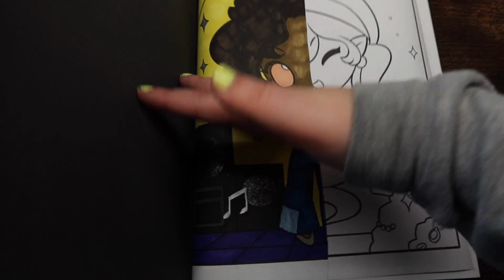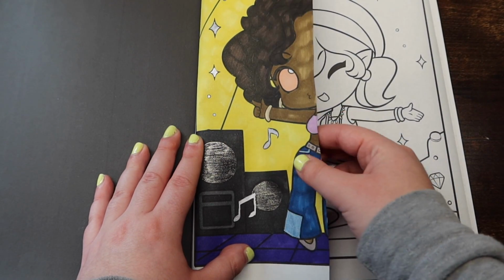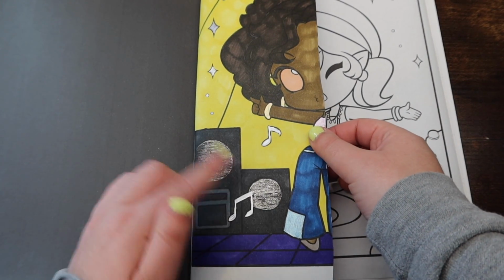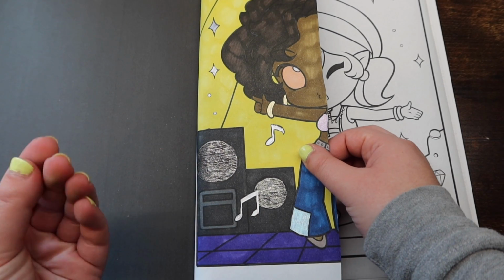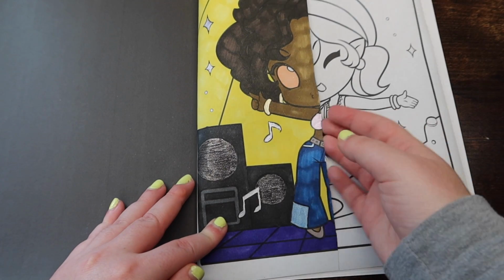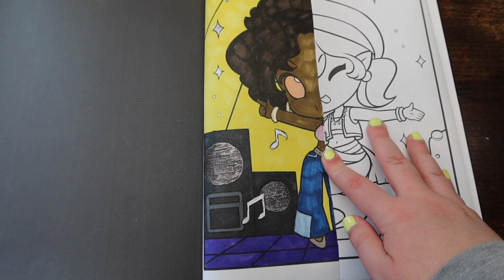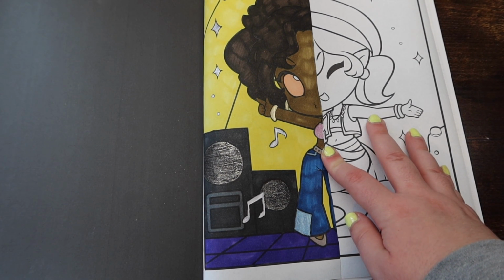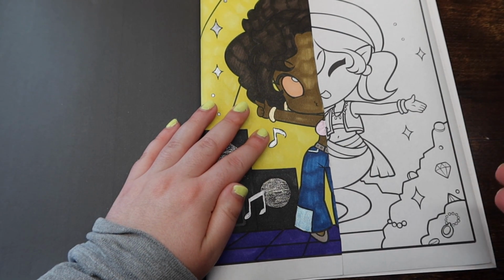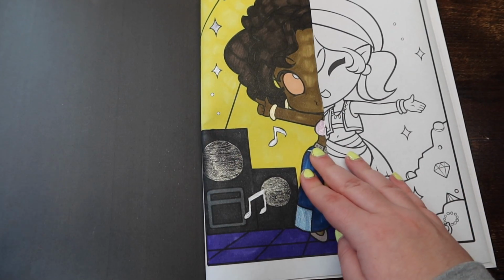So I did that page, and then I also did the disco gal. I actually really like how she turned out. I used Cali Art markers again, and as you can tell, I used a lot of glitter, especially on the stereos, to give it a nice little pop. On the little music notes, I think I used one of those dual-color pens, silver with another color, like silver and purple, I believe. I'm probably really messing up the description of that, but that's okay.